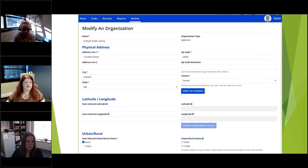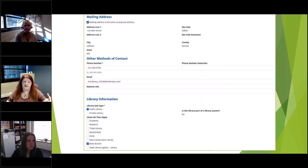And then here you can see if you needed to change the library's address. Latitude and longitude is not something you need. It's just something that's in this system. Whether you're urban or rural, most of our libraries in Nebraska are rural, but you can check that. If you scroll down below that, other contact information you want to put in, you can add that.